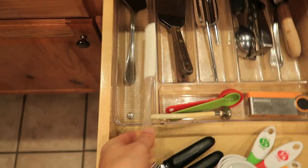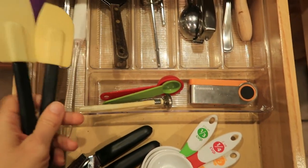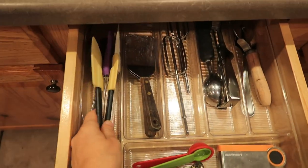She also bought me some spatulas. I had to find the other ones in the container. I like these long skinny ones. I didn't think I would, and then she gave it to me. I'm like, oh, that's nice.